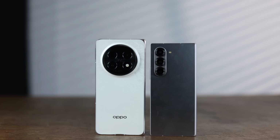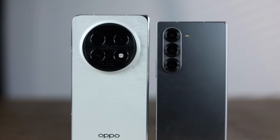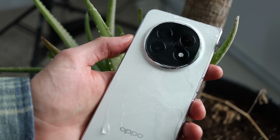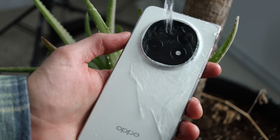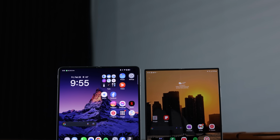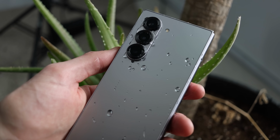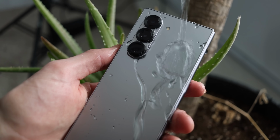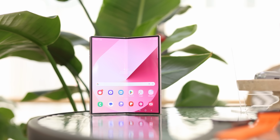As far as the waterproofing goes, we see some interesting differences here. The OPPO is IPX6, IPX8, and IPX9 rated, so the last number is your water resistance rating, and that means you can submerge it. You can look up what the differences are with the IP ratings, but you can have like hot jets of water on this, all kinds of different water resistance. Samsung, on the other hand, is IP48, meaning we have the level 8 water resistance, which is pretty standard for most phones out there, and level 4 dust resistance.